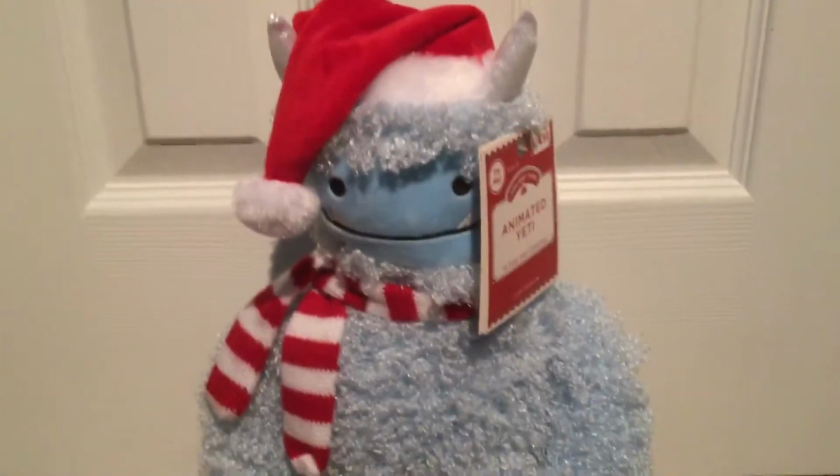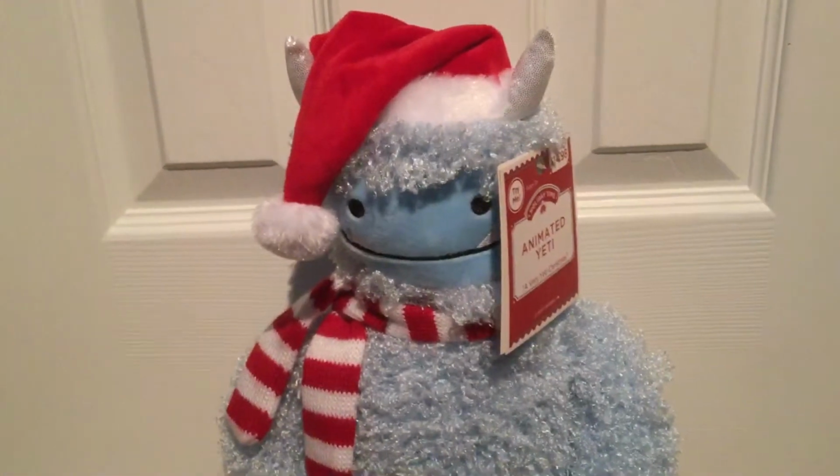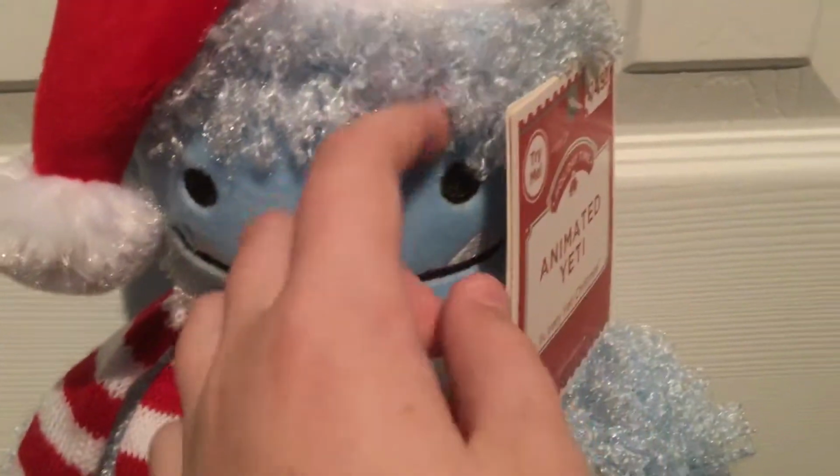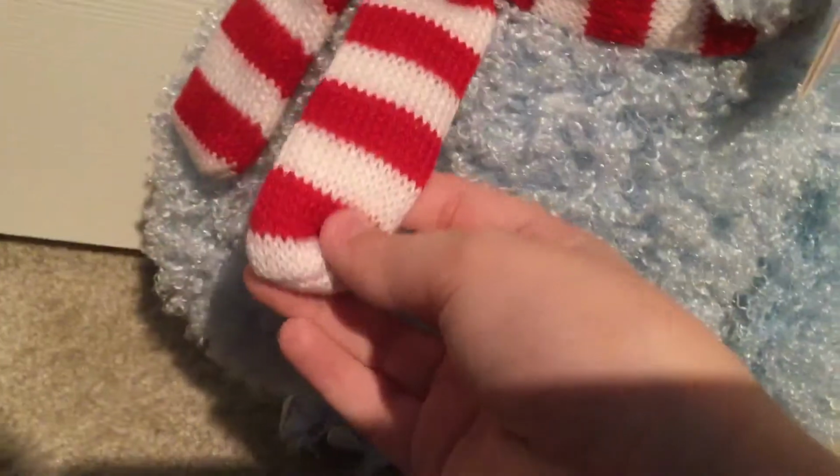Let's take a look at him. Got the Santa cap on. Cool glittery horns. And you could see his hair is all soft. There he is. He kind of looks like the Target Yeti from 2017. And this is like knitted.